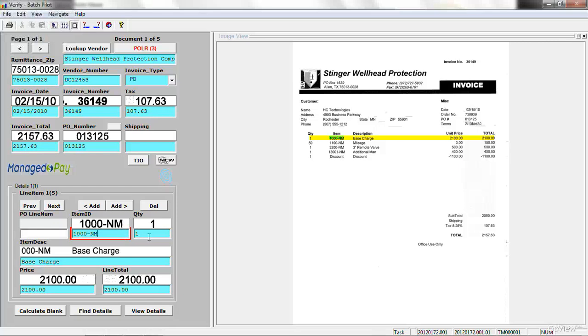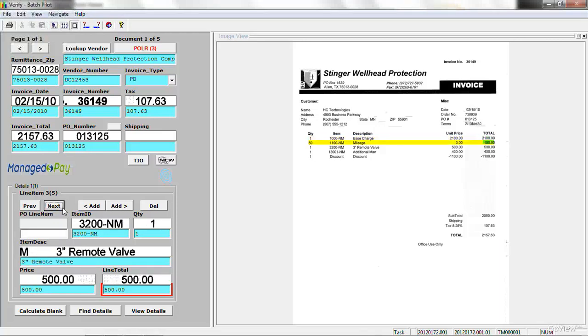We also do some mathematical validations. For each line item, we multiply the quantity times the price to make sure it equals the line total that we have. If for some reason this was out of sync, this line item would be highlighted in red and would have to be corrected. So I can go through each of my line items. If you notice in the image viewer, it's highlighting each line, and I can just review that information and see that it is in fact accurate.